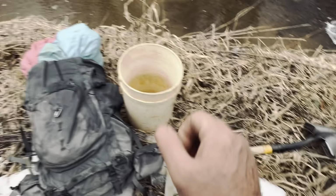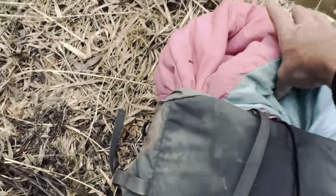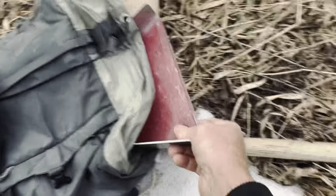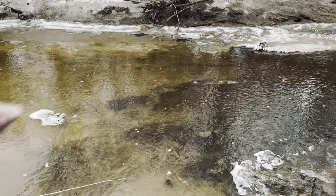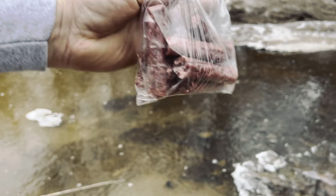Bucket, shovel, check. Classifier, check. Rigby's pink blankie, check. Oh yeah. Sluice check. Pan check. Scoop check. Treats, courtesy of Secret Creek Prospecting, check.